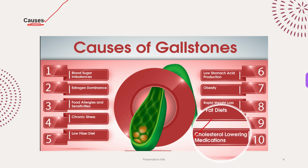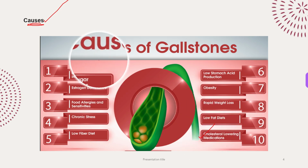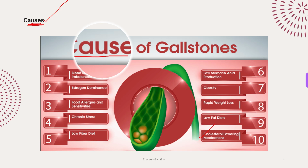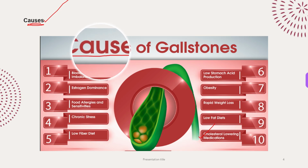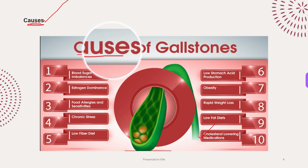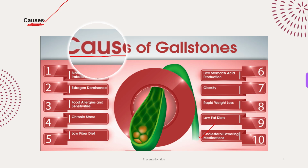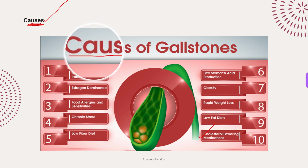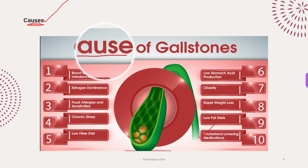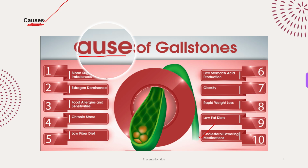Second cause is too much bilirubin in your bile. Bilirubin is a chemical produced during the normal breakdown of RBCs. After it's created, it passes through the liver and is eventually excreted out of the body. Some conditions, such as liver damage and certain blood disorders, cause your liver to produce more bilirubin than it should. Pigment gallstones form when your gallbladder cannot break down the excess bilirubin. These hard stones are often dark brown or black.